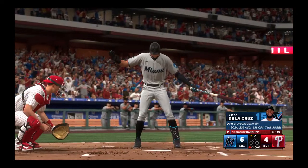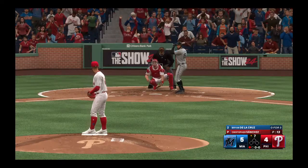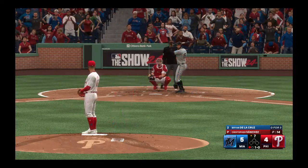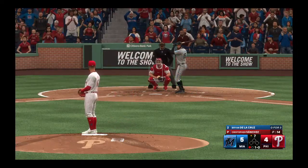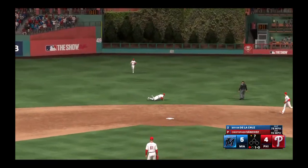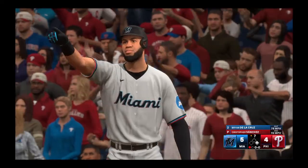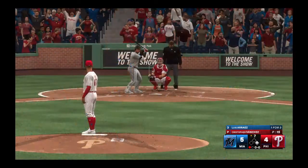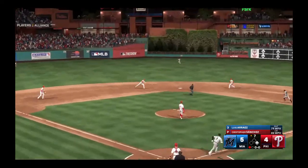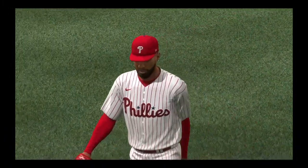And now here's the Marlins DH, Brian De La Cruz. 0 for 3. A fly out, a ground out, and a strikeout. Just missed. Up the middle. Nice grab. Luis Ariz stands in. 1 for 3. On the ground, could be two. There's one, and that's two. One hit in the inning, but nothing more than that.